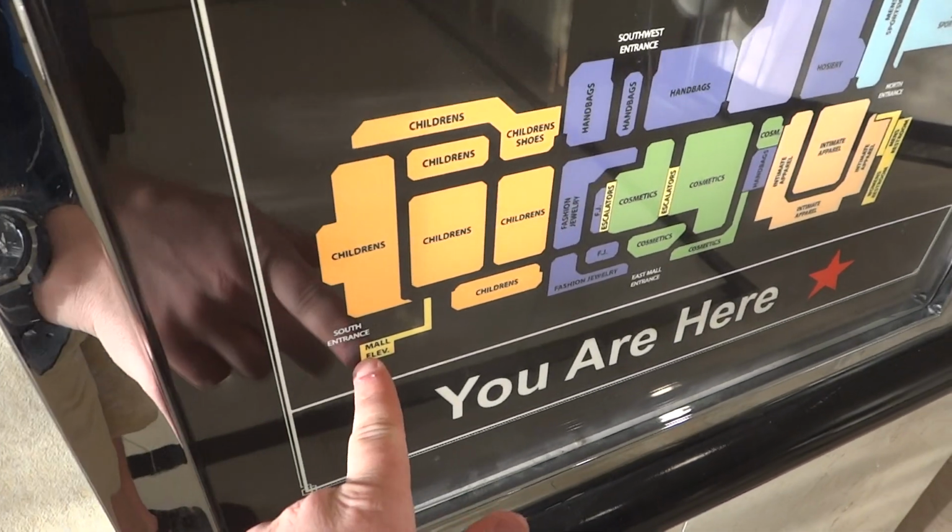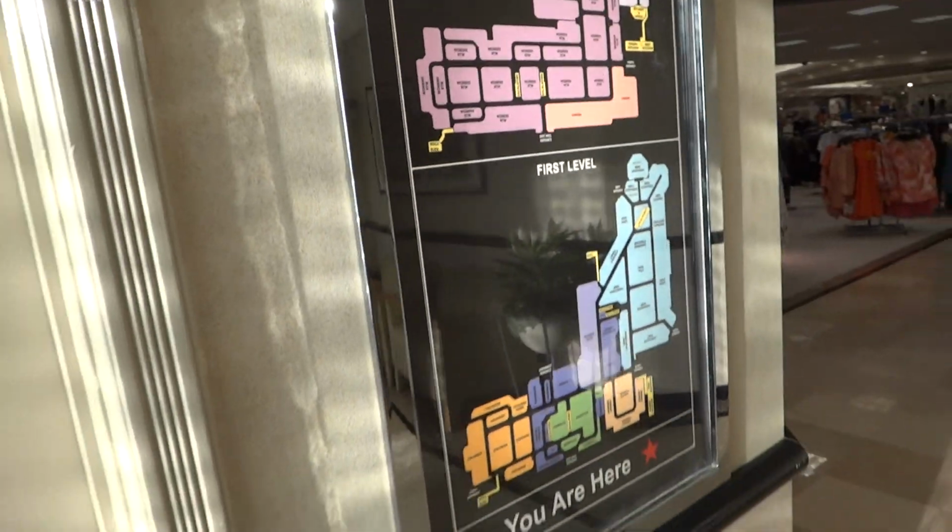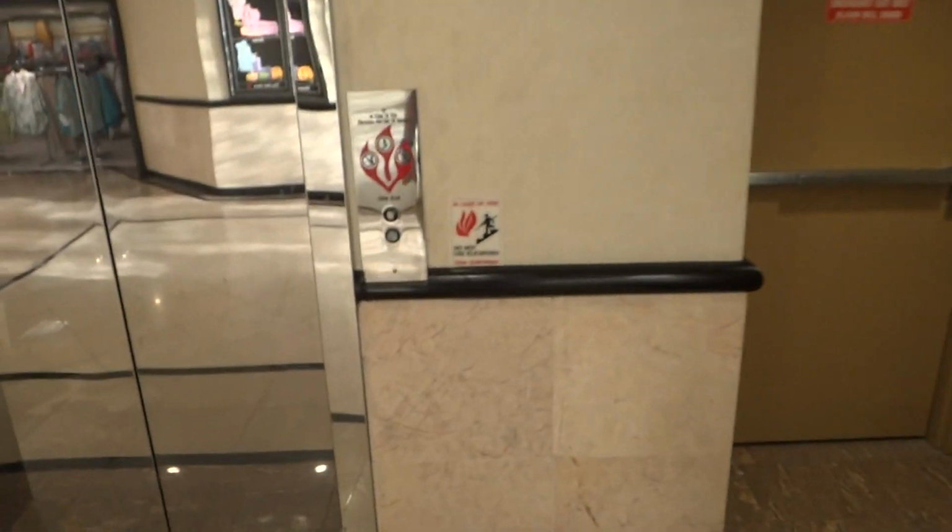Yep, that's the one that we filmed earlier. We're filming this one now. However, there's no second free elevator. There's only one free elevator in this store. I think they should have a second one since the store is really big.